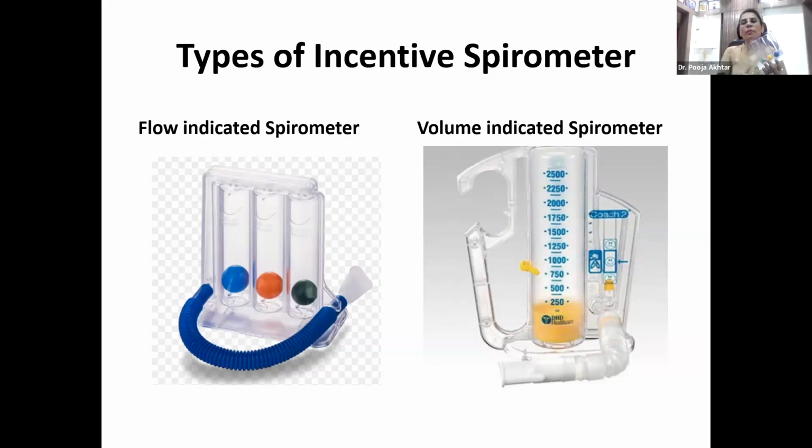And my great students have taught me another technique. They put the spirometer upside down and they use it as an expiratory device. They blow into it. Really? Do we really need to teach this? No. Incentive spirometer is an inspiratory device which is aiming to increase the patient's lung volume. So kindly do not use it upside down and give them blowing. It's not required and it's not helping the patient.